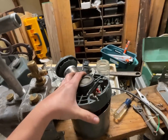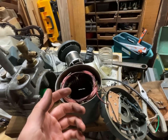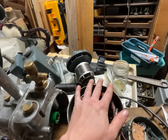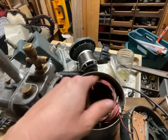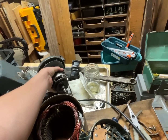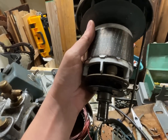Now, with this, I believe, would this be a shaded pole motor? Is that the only type of non-capacitor motor besides the repulsion start? Because I don't think repulsion start has that. I think these simplistic motors would be shaded pole. So the rotor looks fairly okay. The governor mechanism looks okay as well.